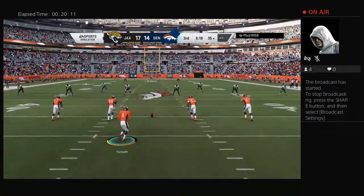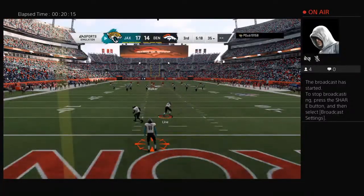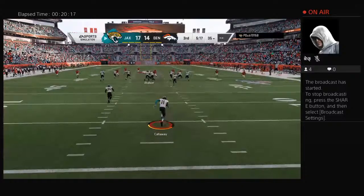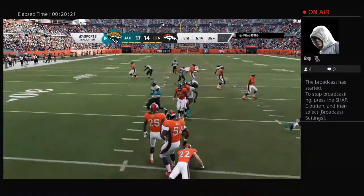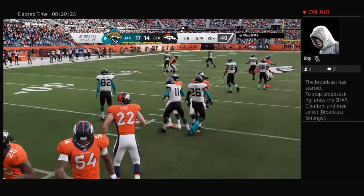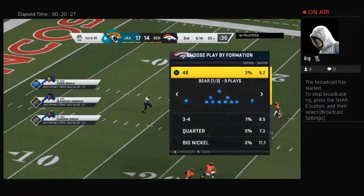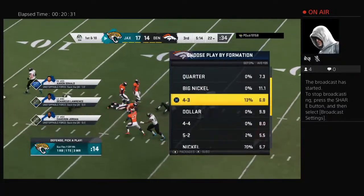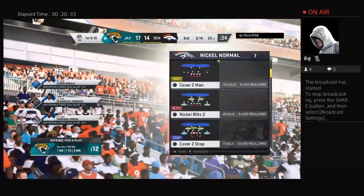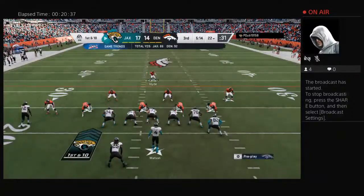Forbath to send it away now following the touchdown. This is fielded a couple yards deep. And he's up past the 20 to the 22-yard line. The Jaguars take over 1st and 10 at their own 22-yard line. Jaguars come to the line to start their next drive.